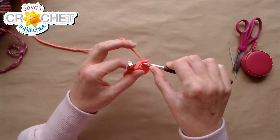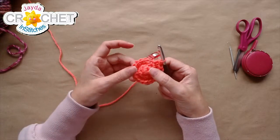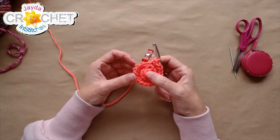I really love this coral color. It is just, I think it might be one of my favorites. It's sort of partway between pink and orange, which I love.